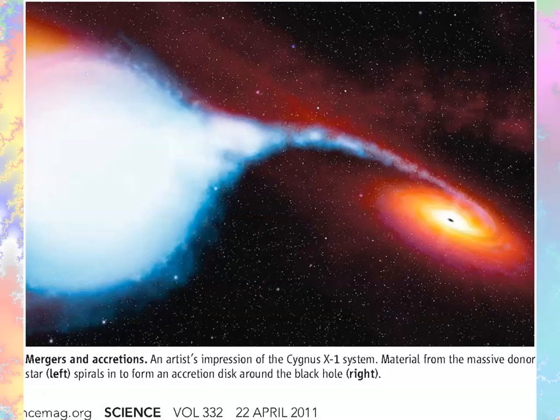And this is an artist's impression of a black hole system. This is the star HDE 226868 in orbit around a black hole. This is known as the Cygnus X1 system. It's one of the first black hole candidates that was really analyzed in detail starting around the late 1960s, and what was found was that there was a very strong X-ray source in the constellation Cygnus.